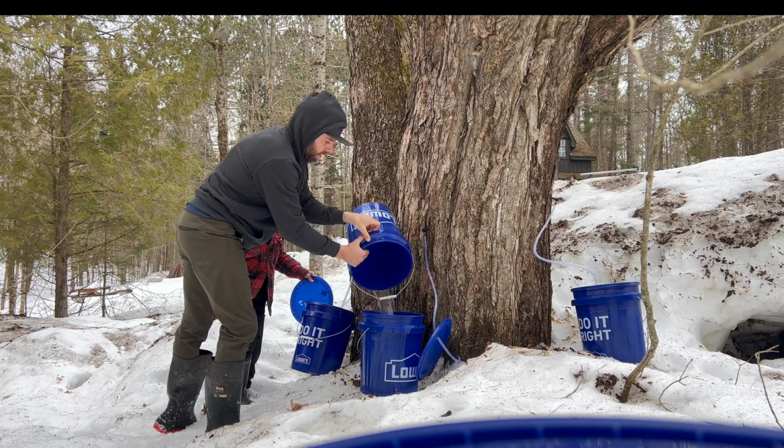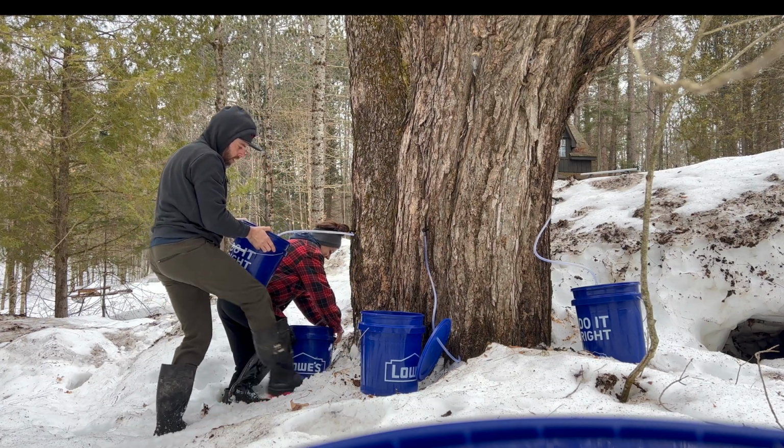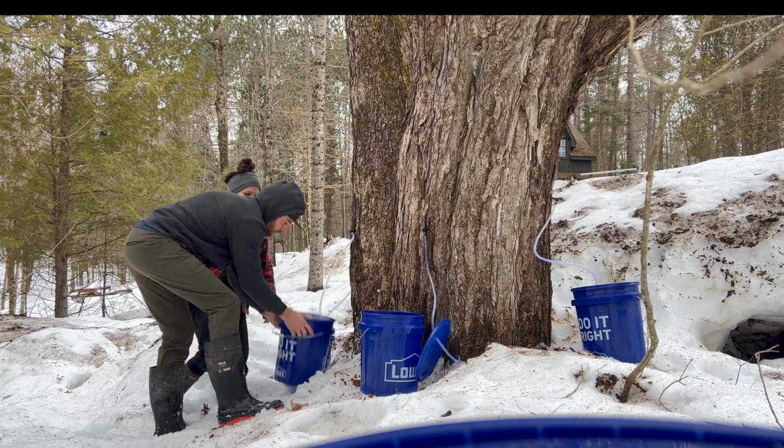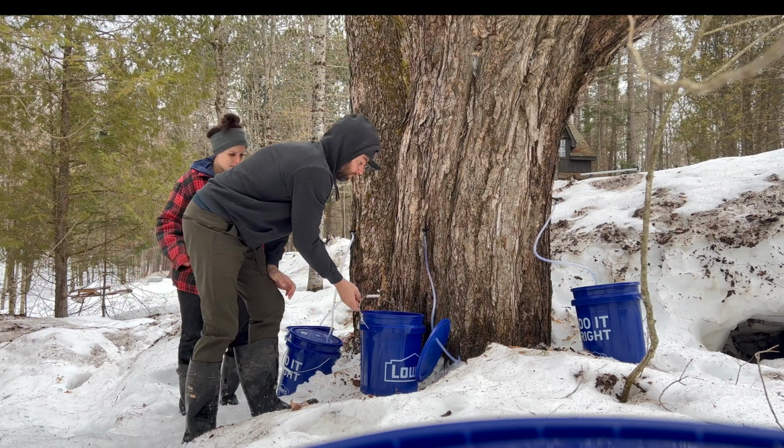Faster than I thought we were gonna get. Stop. Oh, careful with that. Although it's gonna rain today and that's gonna still slide away. Probably.